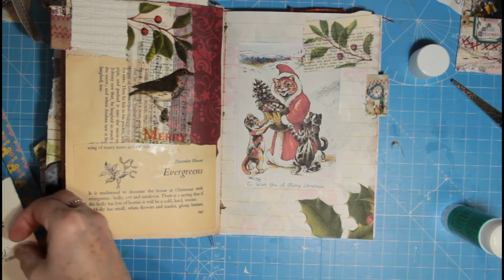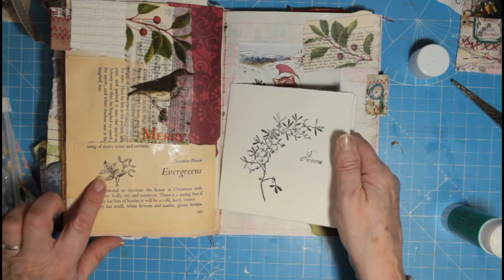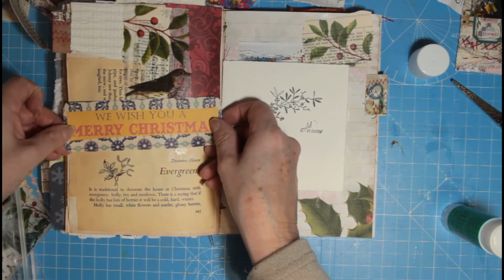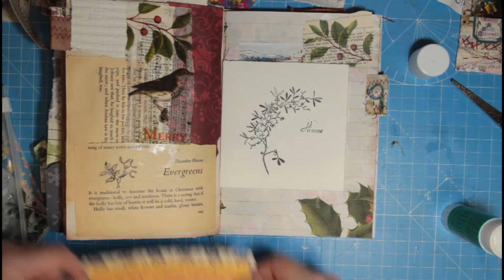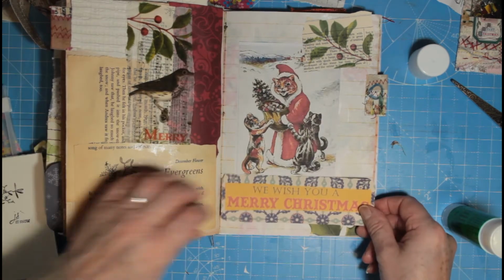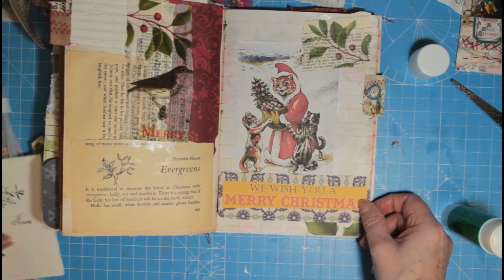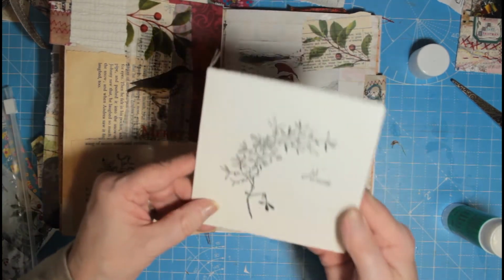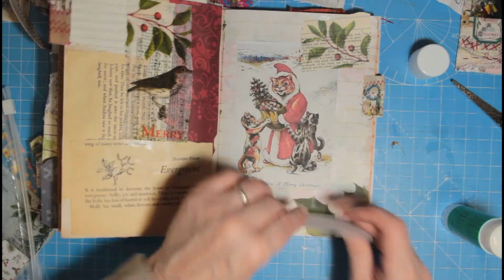And now then, is this mistletoe? Yes! Now that's mistletoe as well. Oh, I might have changed my mind then. Do I want all that covering up? No, I don't. I'm going to do a belly band there. I'm going to tip in that mistletoe. This is a printout that came in my chapter 1 kit. That's what I'm going to do.